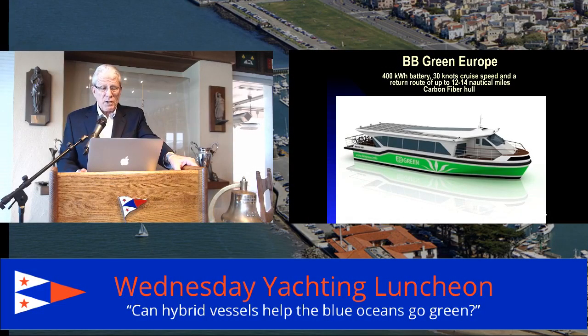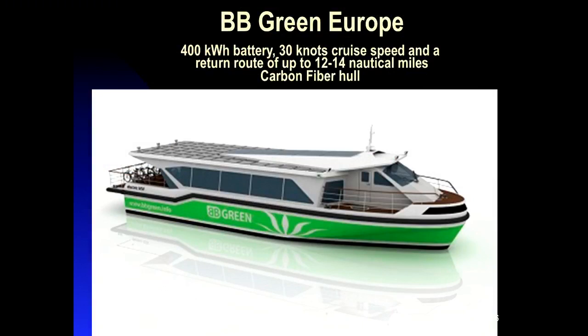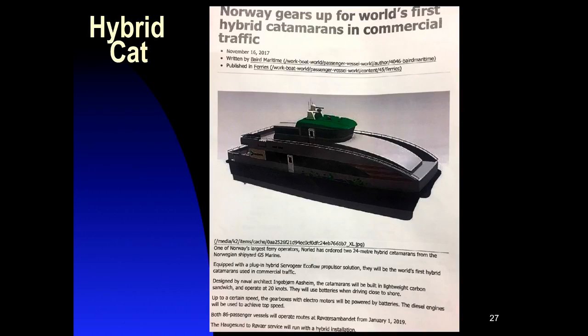Europe has been pushing for this for longer than we have, it seems like. Well, thinking of the Hornblower hybrid example, maybe not longer. But they've got a lot of push for green, and this is a new design. And notice it says carbon fiber hull. We'll talk about that when we get to powering. This is a Norway hybrid cat in Norway. Norway has a lot of hydro dams and generation from hydropower, which is as green as you can get. And so there's a big push there for electric-powered vessels.